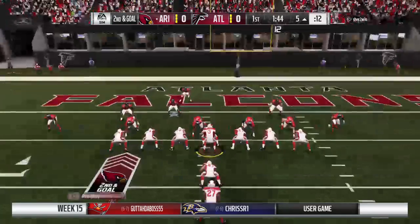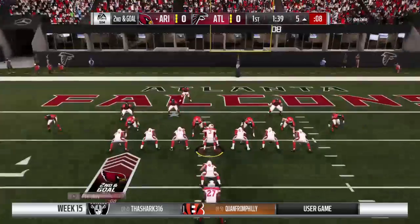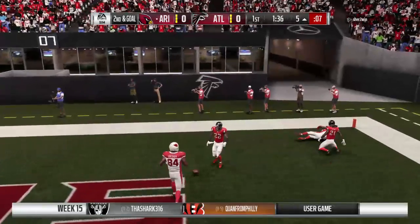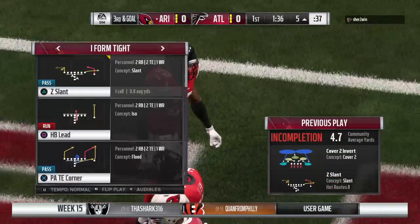All right, here we go. 3-19. Here's Rosen. And that one got tipped, kind of threw everything off. It brings up 3rd.